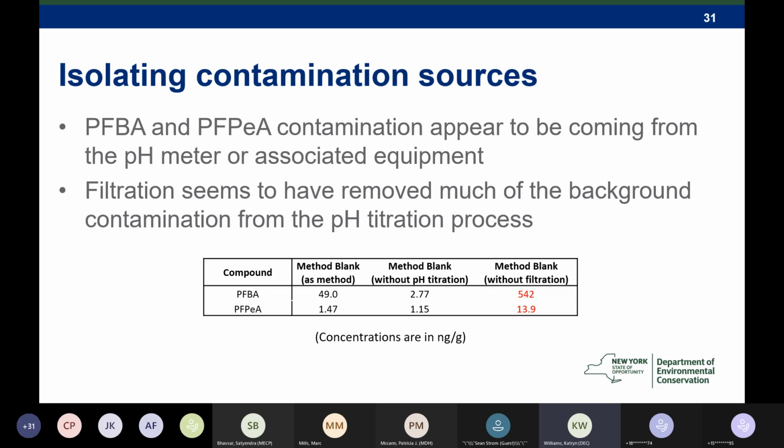So we obviously no longer use the pH meter, and fortunately for us, this solution does not need to be as tightly controlled at pH 4 plus or minus 0.03, so we have allowed ourselves a little more leeway in the pH as long as it's approximately 4, and removed the pH meter from consideration, because obviously something in there was causing contamination. Who knew? I didn't know. We're still learning this as we go.